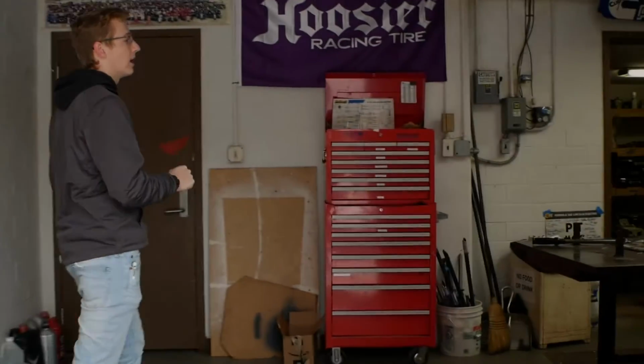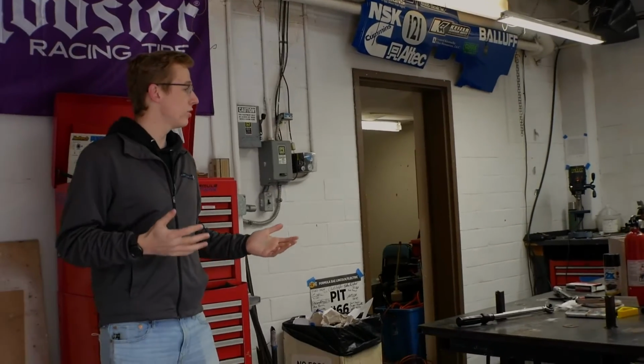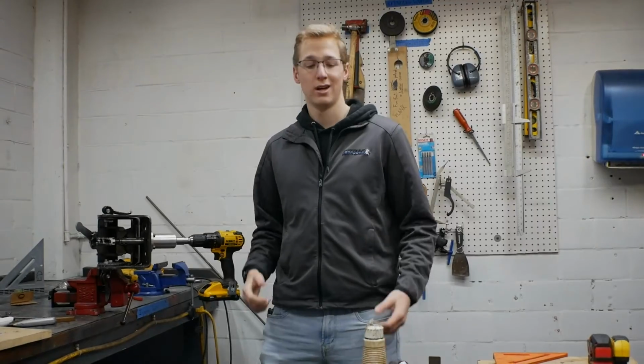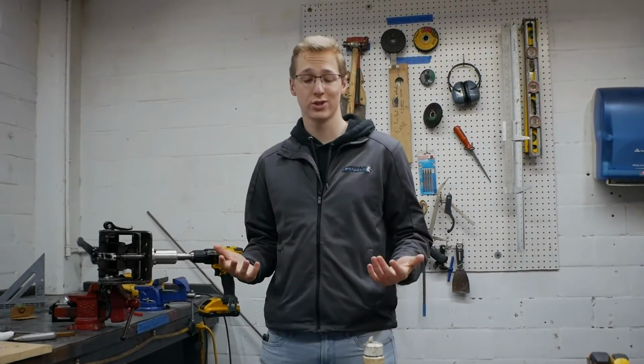So if you look right in here, this brings us into our garage. So this is where we've been building our cars and where all the magic happens. Alright, so we are currently in the middle of building FK04, which is our newest car.